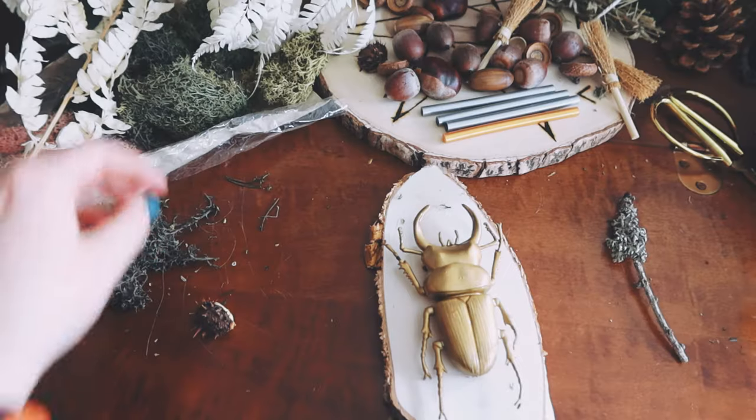So with that being said, let's make a second bug friend so that little guy here is not alone hanging out on the wall. And then we have some other fun DIYs that we are going to do together. So let's do that.